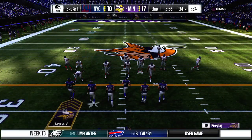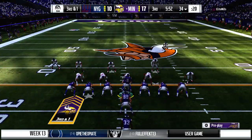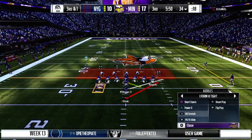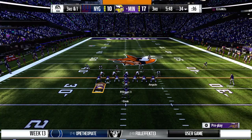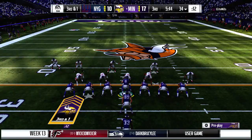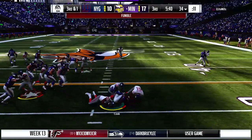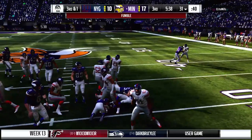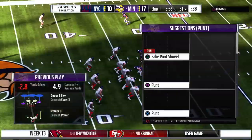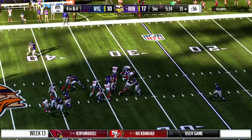The Vikings on 3rd down. They've only converted once in 4 tries. They're up against a 3rd and 1 situation. They'll run it. Here's Cook. Cook stripped. The ball's out. Wow, that ball gets knocked free, but a teammate comes along and scoops it up.